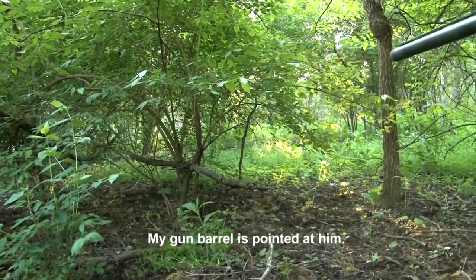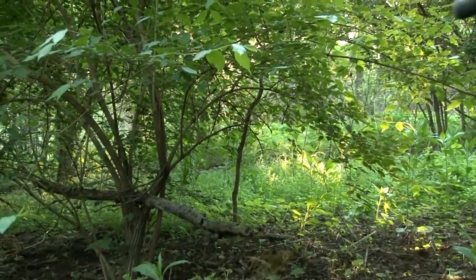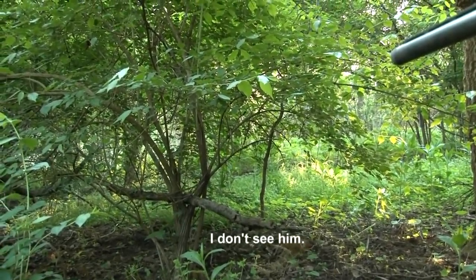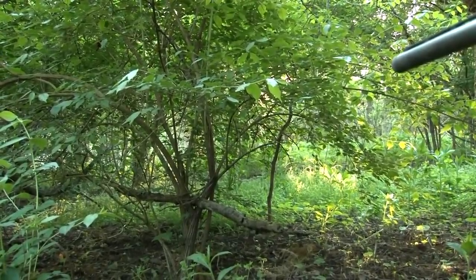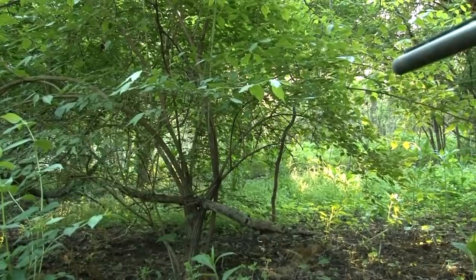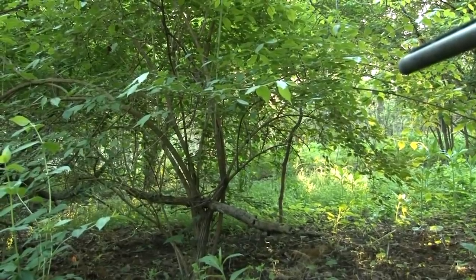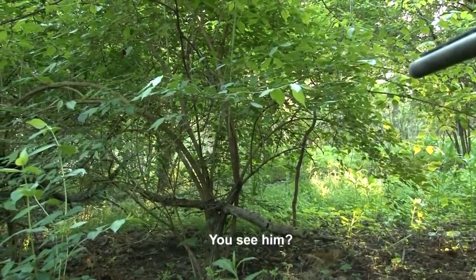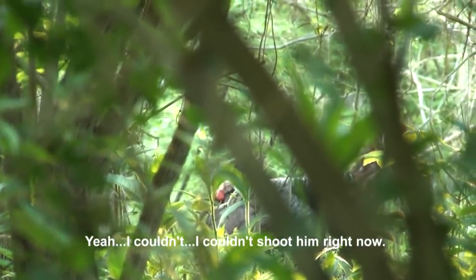My gun barrel's pointed at him. He's behind the tree. My barrel's pointed right at him. You do? No. Alright, don't move. You see him? I see him, but I don't see his head. Yeah, I can't. I couldn't shoot him right now. No, dude.